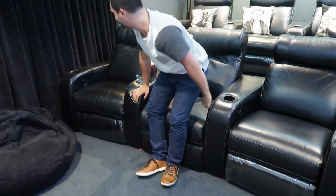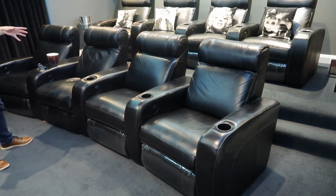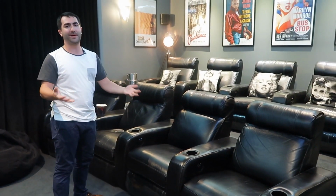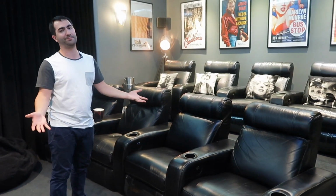Alright, so these are our cinema chairs. Obviously, we've got eight in here. It's not that often that we fill them up, but we do have movie nights sometimes. I have family or friends over, and we'll fill up the cinema, and that's awesome. They're the best nights in here, when you get your friends and family over and just spend time with them and watch a movie or two. That's the best.